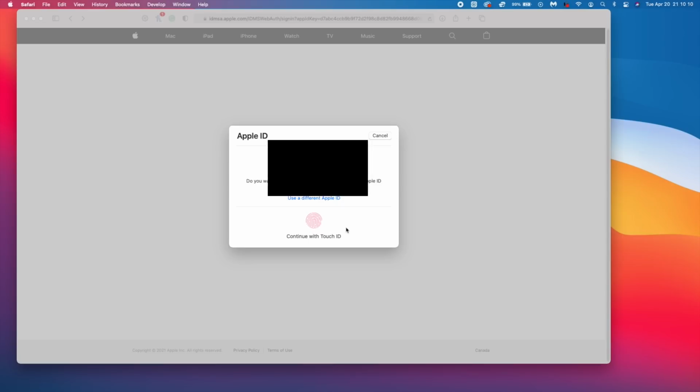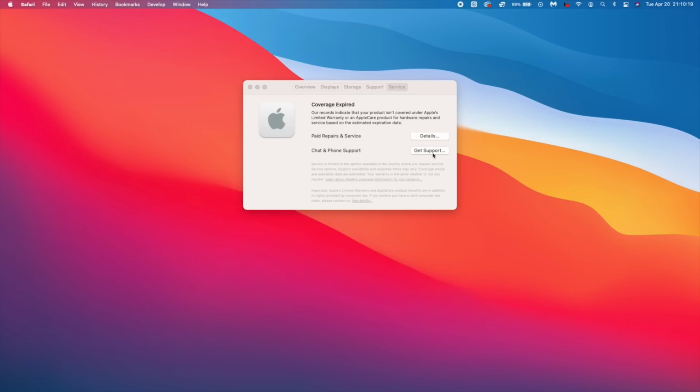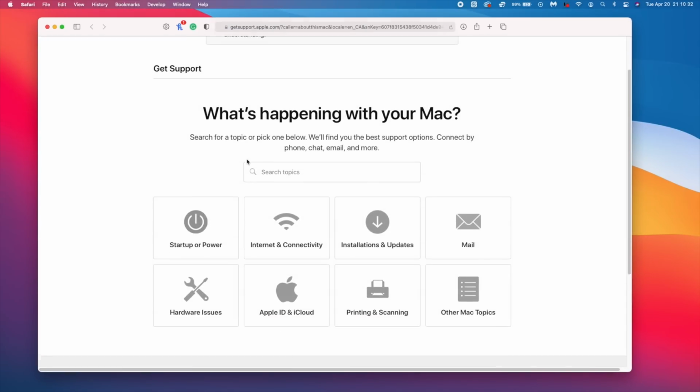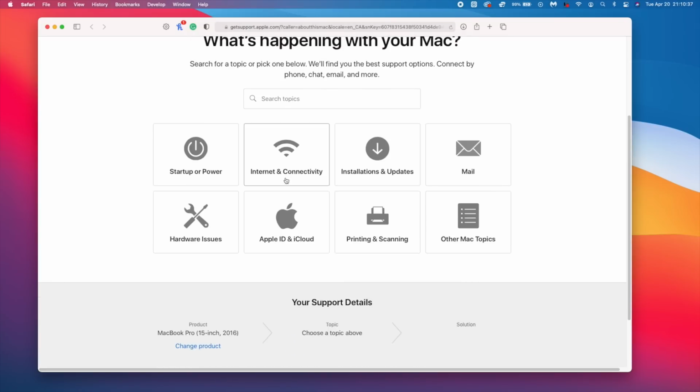And also the other option that we have under the support page, I want to sign in here. So you can see that we have chat and phone support. If you click there where it says get support, you can see the Safari page that loads up, and you just basically have to select the issue that best describes the issue that you are experiencing on your Mac, and you'll be able to get a phone call or chat with Apple support. If you want to buy a used Mac, I'm sure this is a page that you should be utilizing fully now that it's available on macOS Big Sur 11.3.